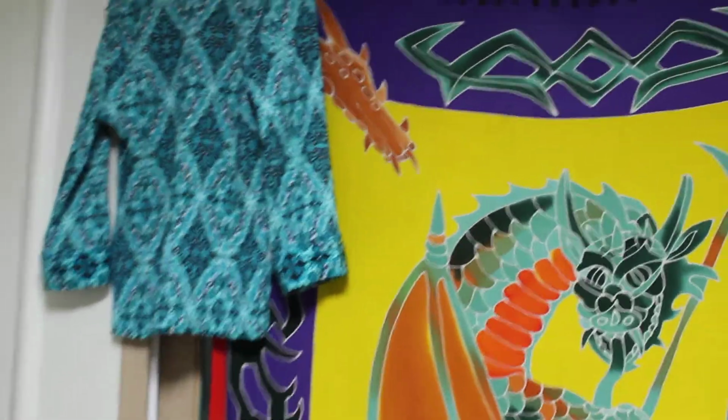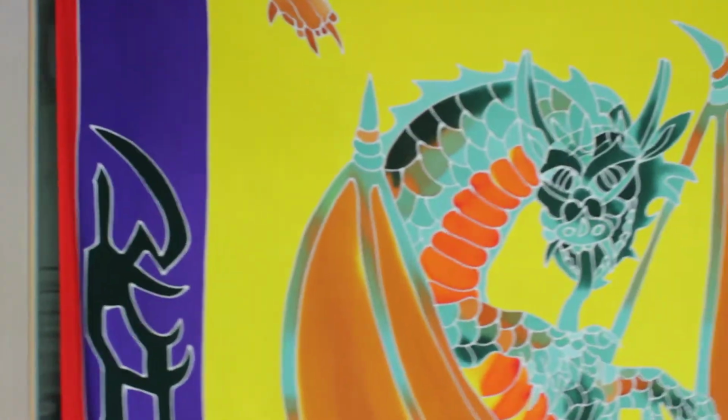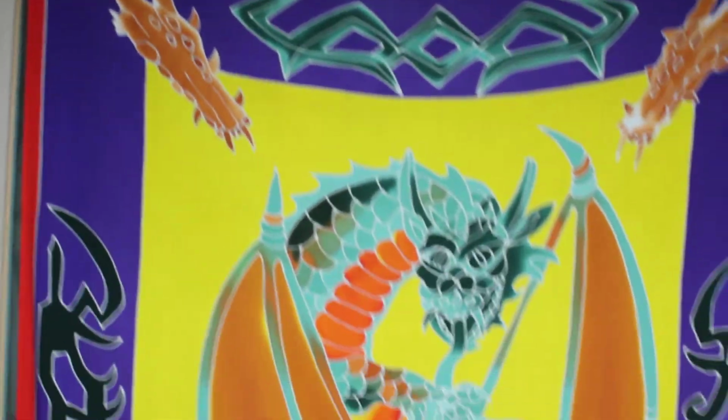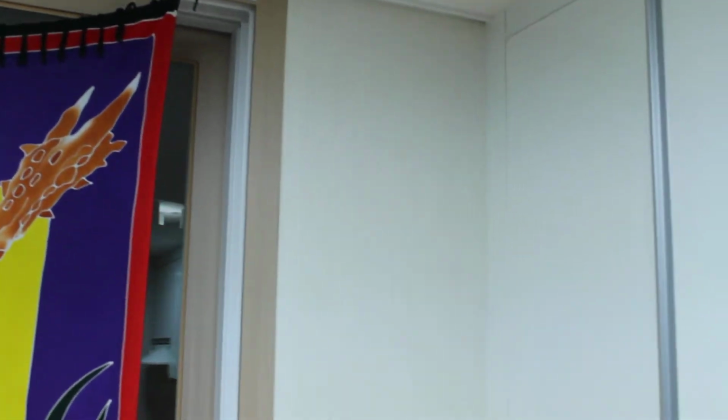Okay, sorry. There we go. That is my tapestry I brought from home, actually, and my little kitty that I showed you. Let's see. Let's go over here. I'll show you my other closet.